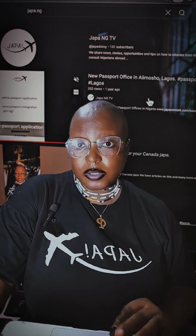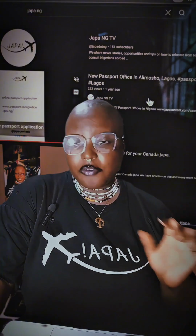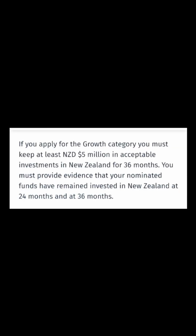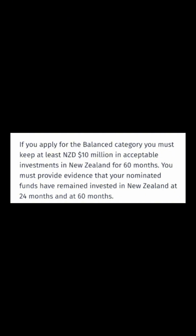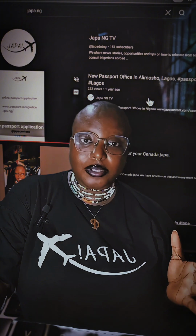There are two investment routes. We have the growth and the balanced. For the growth category, you need to invest at least 5 million New Zealand dollars. For your stay onshore requirement, you need to invest for 36 months. The residency days for this is at least 21 days during those 36 months. Now, for the balanced category, you need a minimum investment of at least 10 million New Zealand dollars. Your stay onshore requirement is to invest for 60 months, and your residency days is at least 105 days of those 60 months.